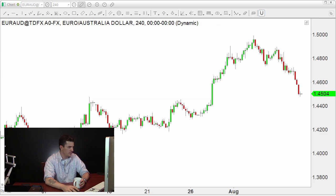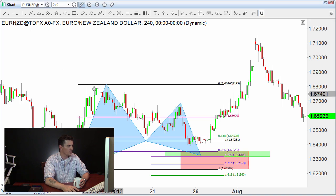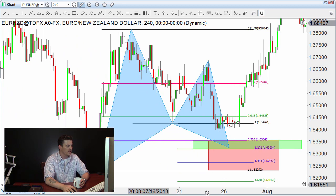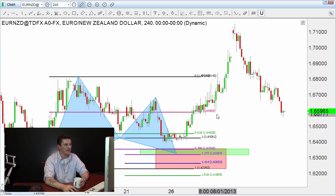And I believe that that's the last thing that I want to cover with you. Again, here's a great example. Euro New Zealand, we were looking for that press down into that support, that 786, 127. We had the buy zone. Those of you guys who follow every week, we talked about this. And market just never dipped down in there. And I think that's as much a summer phenomenon as anything, although it does happen. I mean, it happens frequently. Maybe this was just one of those times.